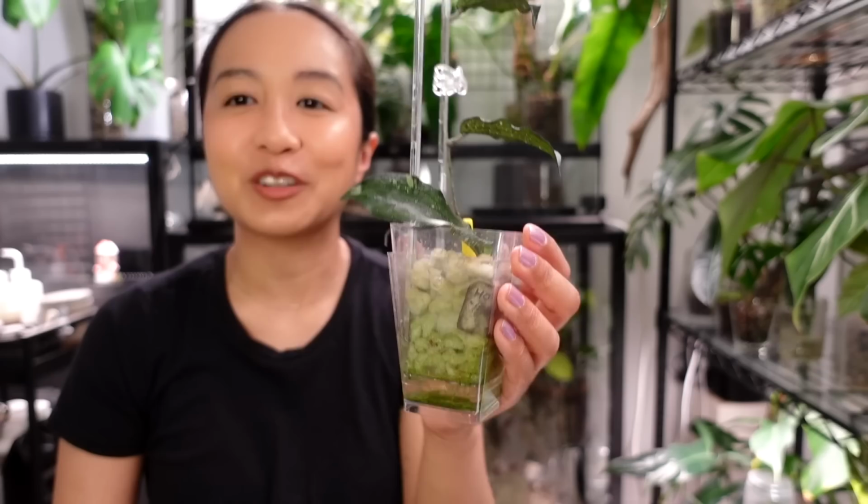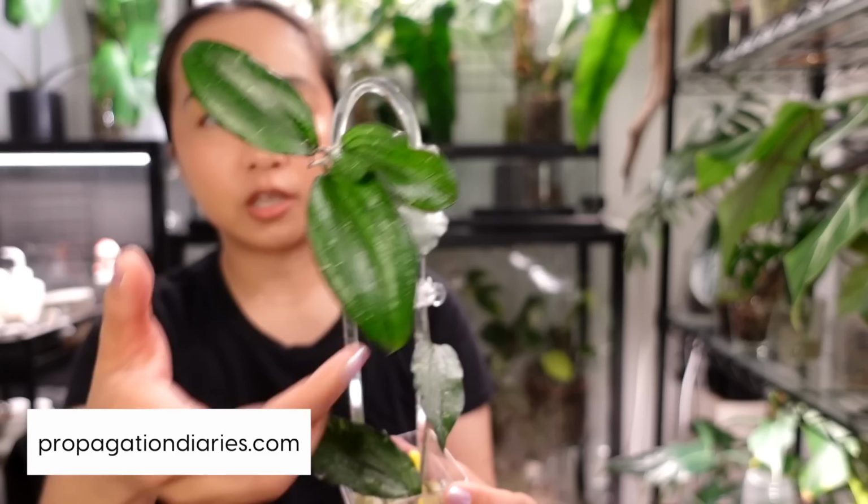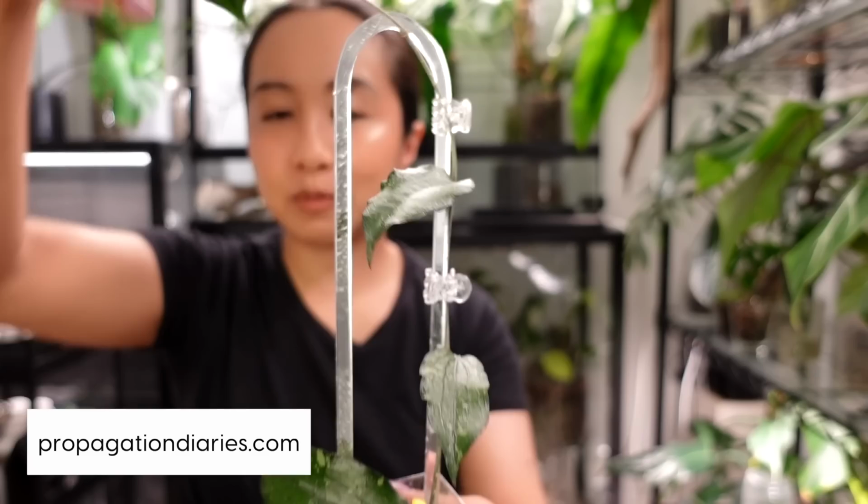And of course I have to plug the architrellises. These are from Propagation Diaries. They are beautiful. I love them very much. This is obviously the mirror SKU, and it has sulfur dust or sulfur spray all over it, which is why it looks speckly. But anyway, first one, Hoya erythrina.